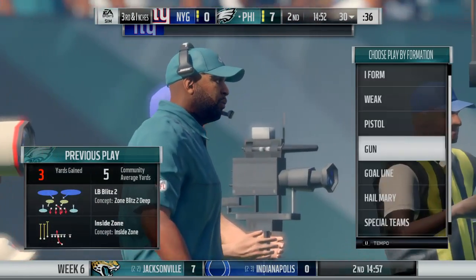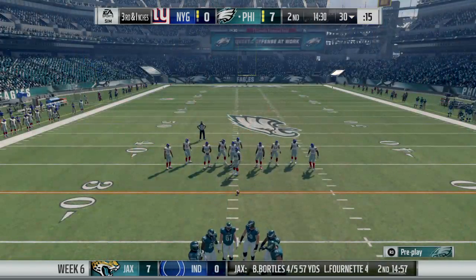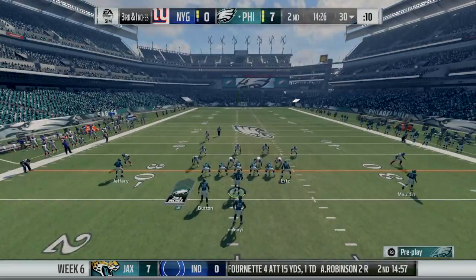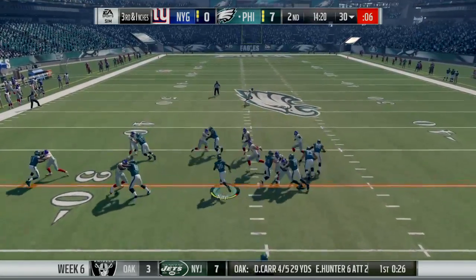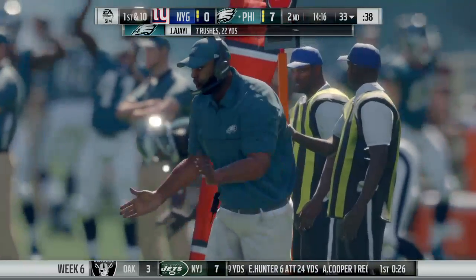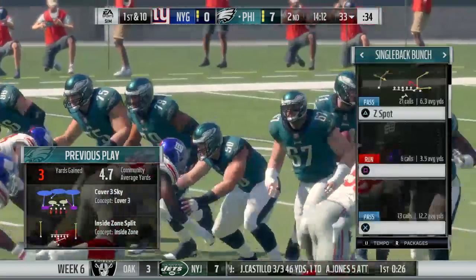Well, he hasn't made much of an impact in the running game thus far, and after that last run, not much is going to change in that area. He hasn't been able to get anything going, and really the offensive line not helping him much. Here's Ajayi, and he's able to get it to the 33. Good enough for a first down. Give him 3 yards and a fresh set of downs.